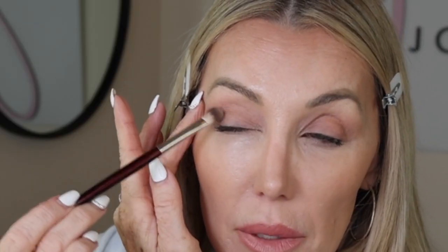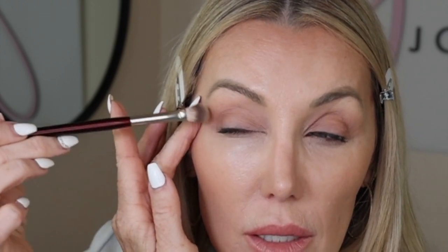blend. And remember that you want to smoke that darker color out a little bit at the corner. We don't want it to come down and pull our whole eye or that side of our face down. Soften it and blend it. We want to blur it out a little bit this way. Again, leaving a nice amount of room between your eyebrow and your crease.